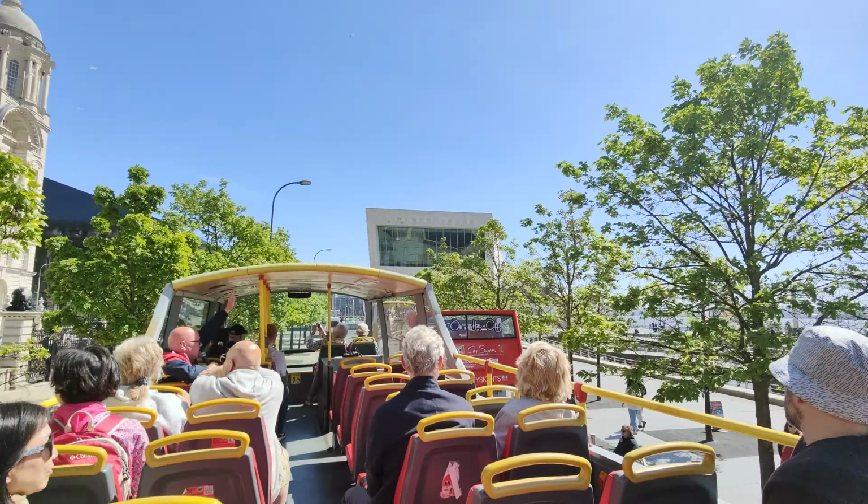Now the other side of the river isn't Liverpool, by the way. The other side of the river is small towns called Birkenhead, Wallasey, New Brighton. That is the Wirral on the other side of the river.